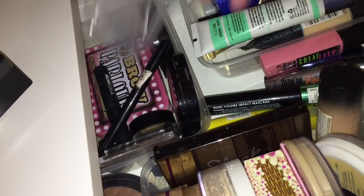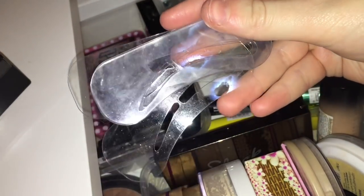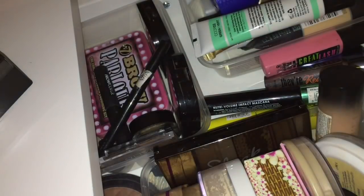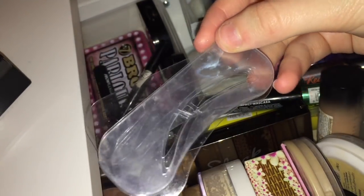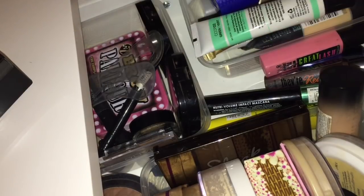I then have these stencils, but I don't think I'd ever be able to use them. Ooh, you can see my fingerprints. I don't think I'd ever be able to use that on my eyebrow, but hey ho. That's all for this first drawer.